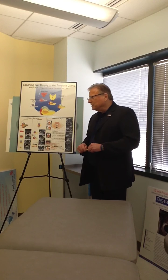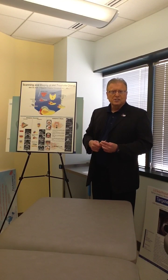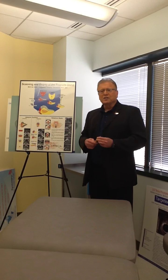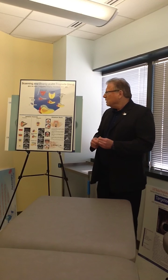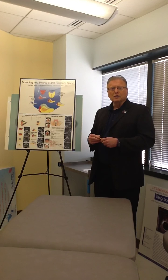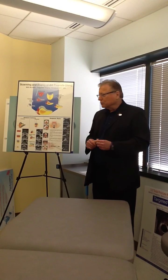An ultrasound, when it's done, is a great tool to measure. It's a great tool to look for calcification. It's a great tool to look for cysts, bleeding, and things of that nature. But the bottom line is that ultrasound is not a diagnostic tool for prostate cancer. It's an important tool to the urologist, especially a urologist like myself that has a keen sense of imaging and also does high intensity focused ultrasound.